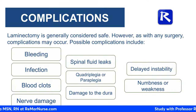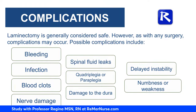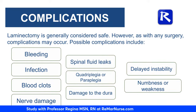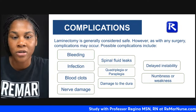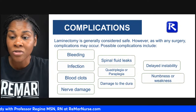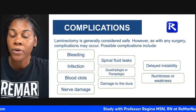So after this procedure, laminectomy is generally considered safe, but it's a surgery. Surgeries are going to open your patient up for certain complications. And as a nurse, you need to be able to look a patient in the face and say these things, and at the same time be reassuring them. That's the difficulty of being a nurse. After a laminectomy, what are we going to be monitoring them for? Bleeding, infection, blood clots.